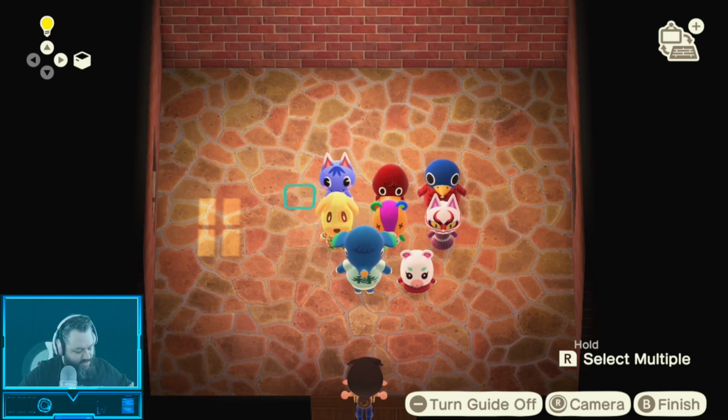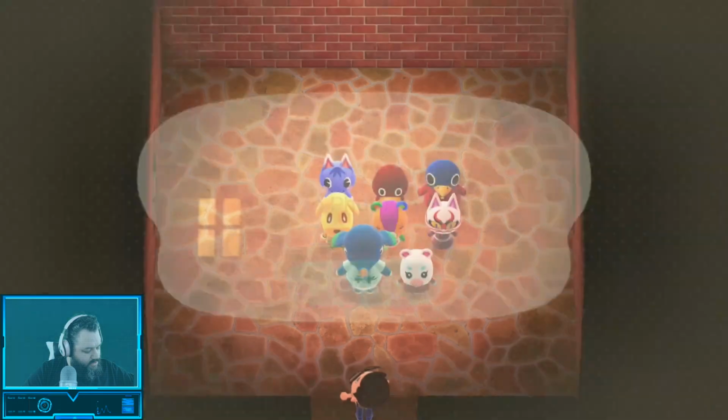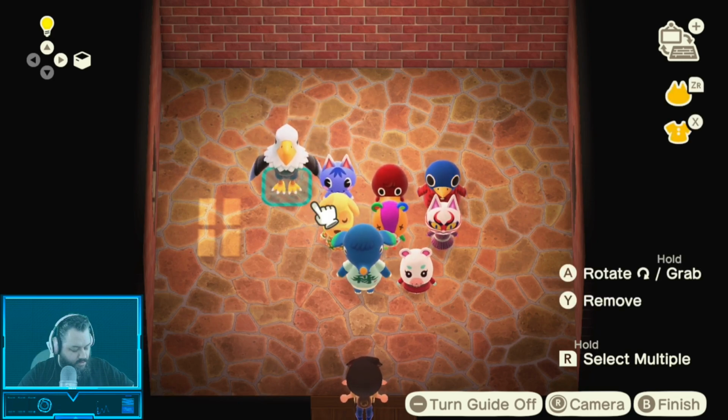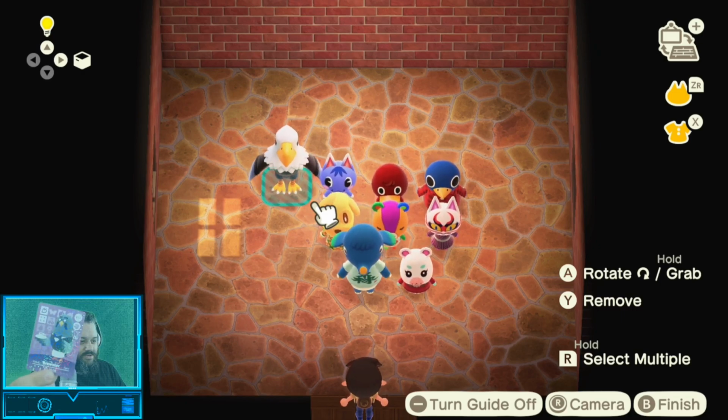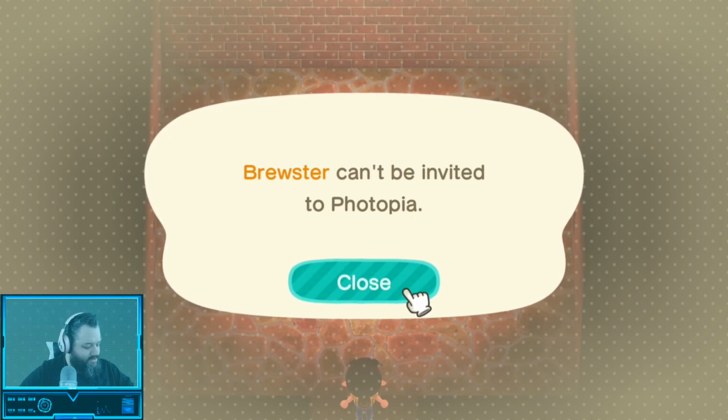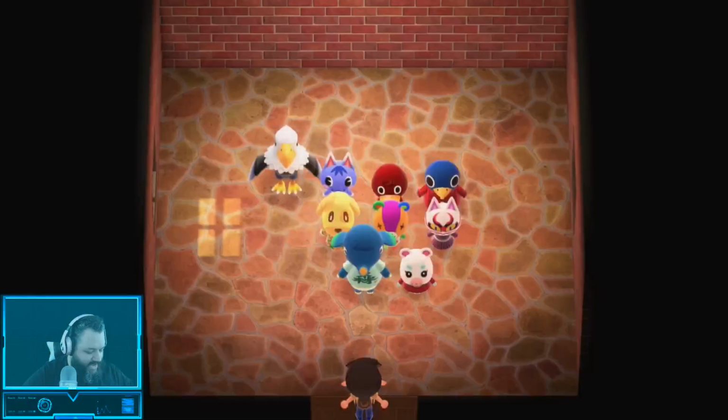I have the raincoat Digby. See if that shows up. No. So I think there is a difference between amiibos and the cards. Oh, I got Apollo. Let's bring Apollo up here. Apollo's my boy. The only card I want that I do not have is Marshall. Let's try Brewster. Completely messed my green screen up too. There we go. No Brewster. Guys, we need the cafe here.